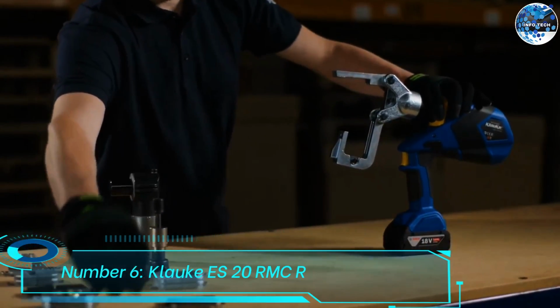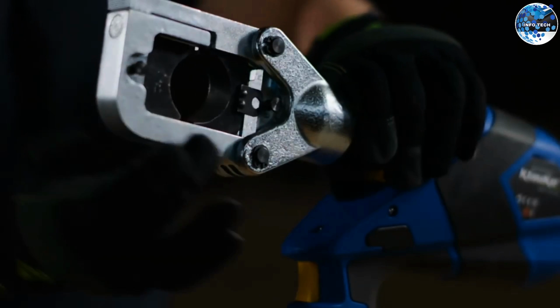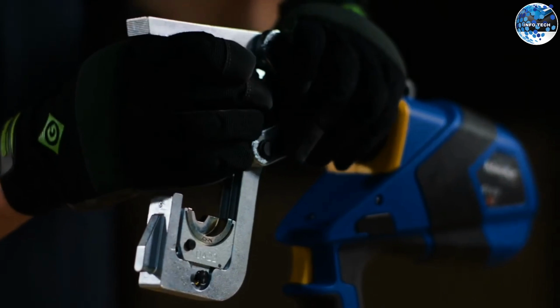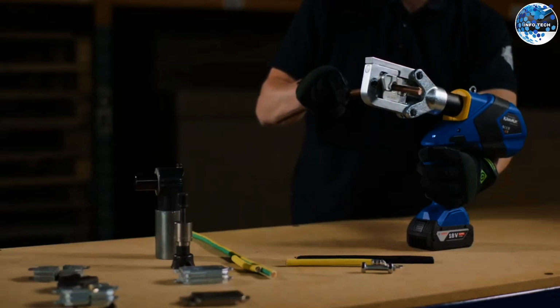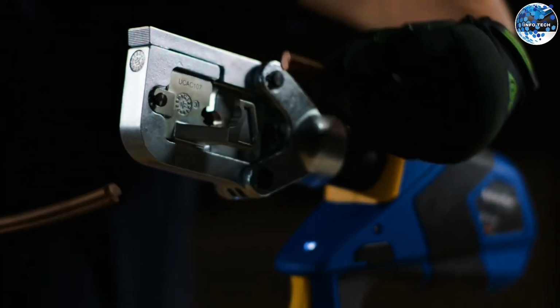Number 6. Klauke S20 RMC Remote Cutter. Now, let's talk about the Klauke S20 RMC Remote Cutter. This battery-powered hydraulic cutting tool is designed for handling cables up to 20 millimeters in diameter, including aluminum and copper cables. With a cutting time ranging from 2 to 8 seconds, it's perfect for complex cases in limited spaces.